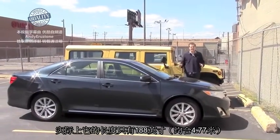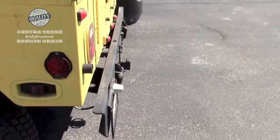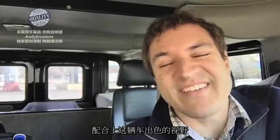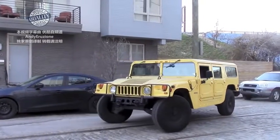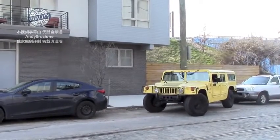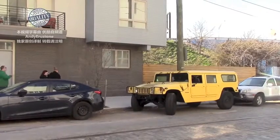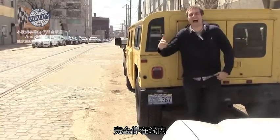It's especially not that long. In fact, the Hummer is just 188 inches in length, which makes it shorter than this Camry. In fact, it's only 6 inches longer than a Jetta. Combine that with this thing's excellent visibility, and you'll find that it's actually surprisingly easy to parallel park. There we go. Perfectly in line.